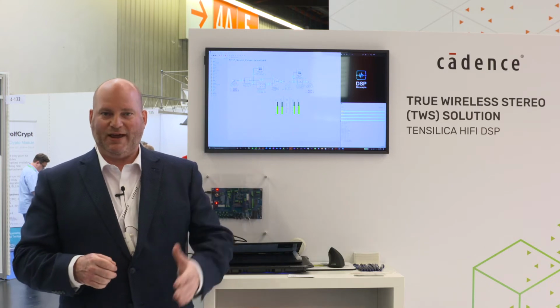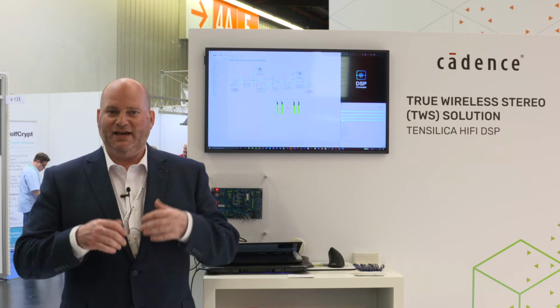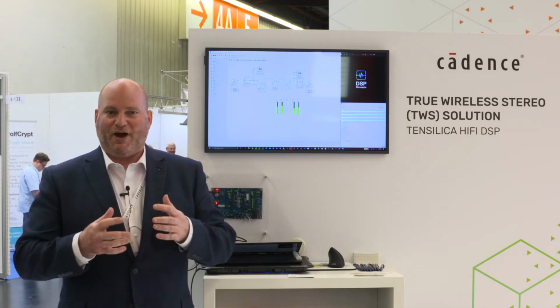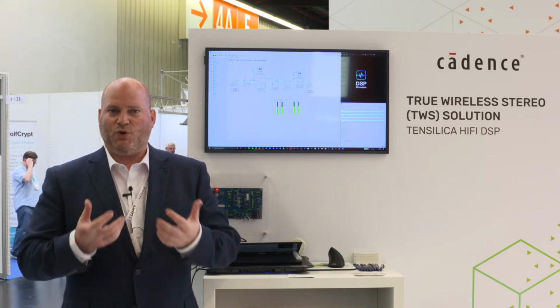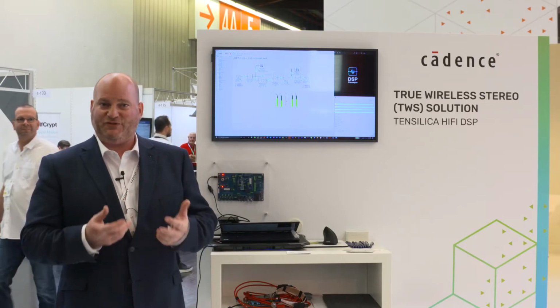Here in the Cadence booth today, we're showing our true wireless stereo offering running on the latest HiFi 5 DSP from Cadence. This DSP is very powerful, has a lot of audio functionality, and more and more people want to bring in more features. So today here we have the Aroha AB1585, which is one of the first TWS chips with a HiFi 5 to hit the market.